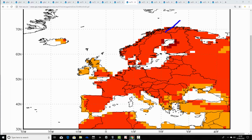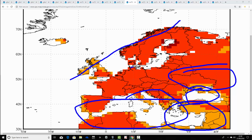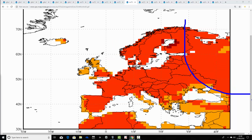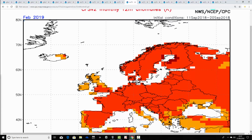So we've got from Norway down to Scotland and Ireland, it's warmer than average. And then that's the Black Sea, it's warmer than average to the northern Black Sea, it's warmer than average to the southern Black Sea, it's warmer than average through the Mediterranean, and all parts of Central Europe are coming out warmer than average, and all parts of northeast Europe coming out warmer than average as well, as is the west of Russia. I mean, it's just so crazy with warmth that we see there for February, but I don't think it can be right.